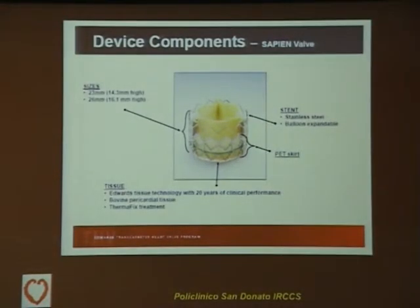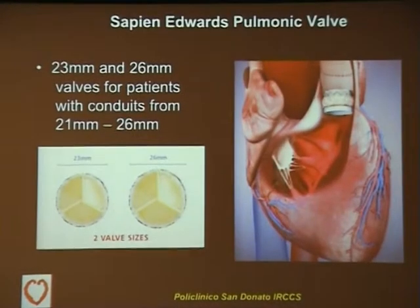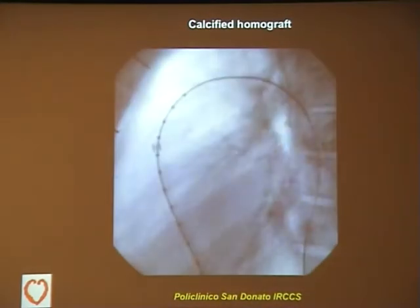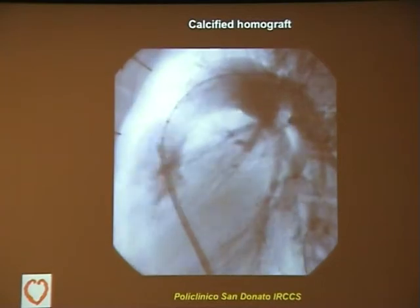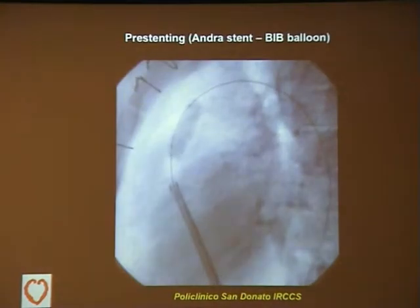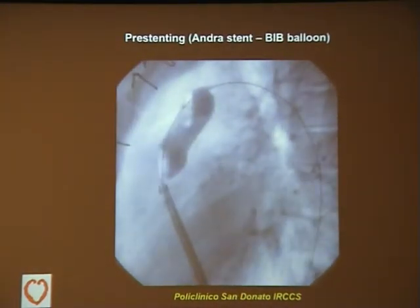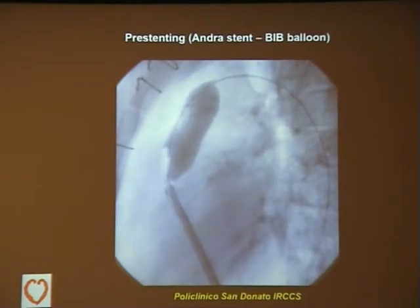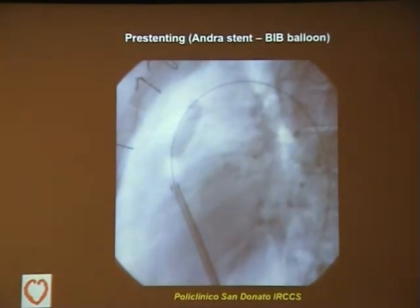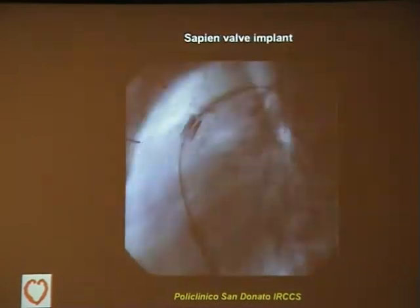That's the Sapien pulmonary valve, which is available in two sizes, 23 and 26 millimeter, and therefore they can be used in larger conduits where the Melody is not. This is an example of a calcified homograft where probably both Melody and Sapien could be used, while routinely a pre-stenting is performed. This is an implantation of a bare metal stent, that is the Andrastent, with a semi-open cell design, which is particularly helpful in this setting.